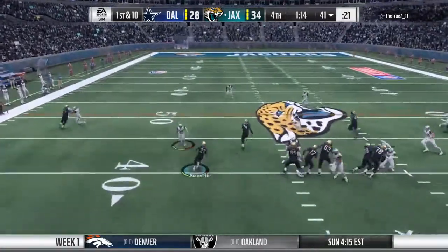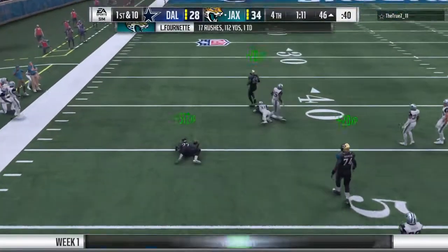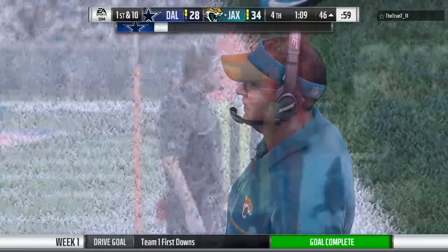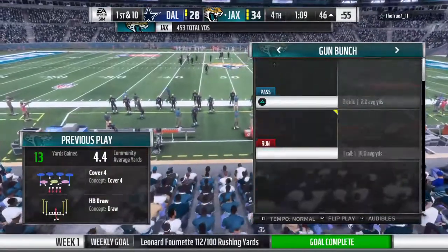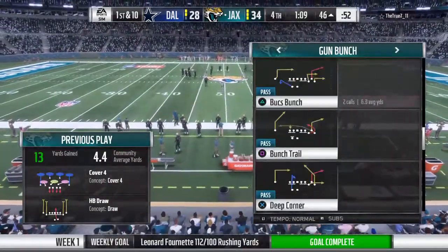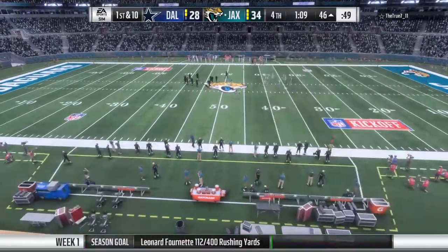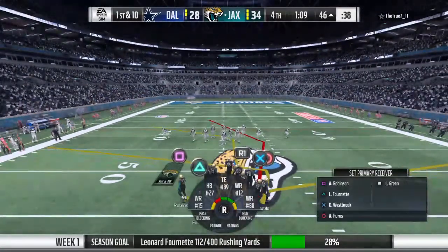They begin with a run by Fournette. And some room to work. That one good for a gain of 13 for Jacksonville and a first down. Now the defense going to use the first of their timeouts. And they'll be disappointed to have to burn one there after giving up the first down. So here we go, 1st and 10 now.